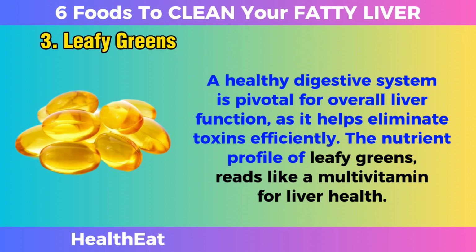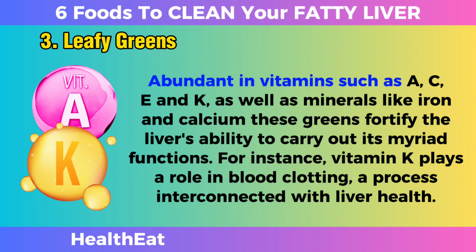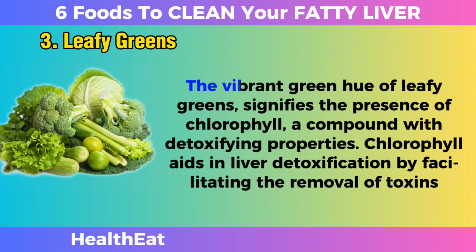The nutrient profile of leafy greens reads like a multivitamin for liver health. Abundant in vitamins such as A, C, E, and K, as well as minerals like iron and calcium, these greens fortify the liver's ability to carry out its myriad functions. For instance, vitamin K plays a role in blood clotting, a process interconnected with liver health. The vibrant green hue of leafy greens signifies the presence of chlorophyll, a compound with detoxifying properties.